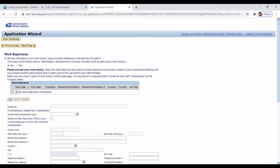Okay, so we click Add here, and we're going to put in our employer's name. Diamond Solutions. Great. And they ask, is this a government type position? No, that doesn't apply here. Okay, and the start date was 06/2017. And the end date, now let's see if it'll allow us to type in present. Okay, and the street address, 4500 East Andover. Oops, too many D's. Andover Lane.